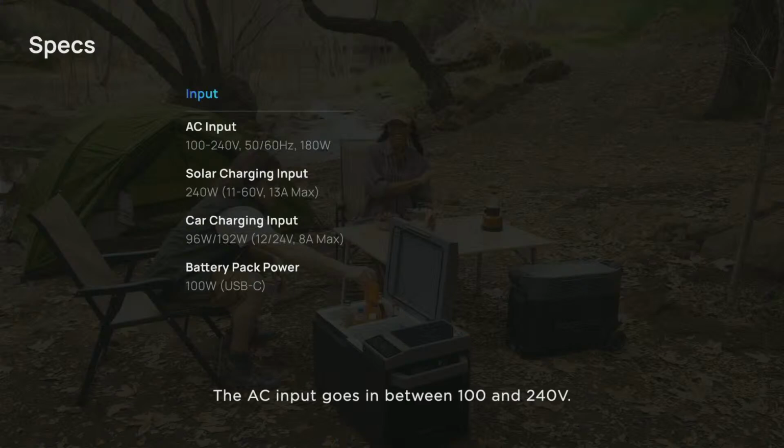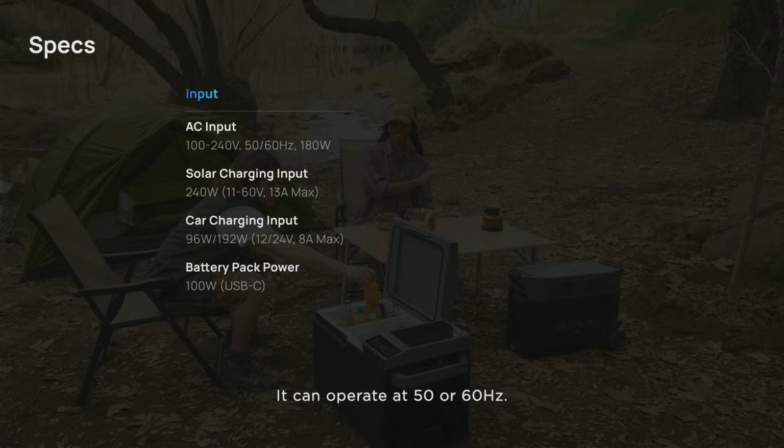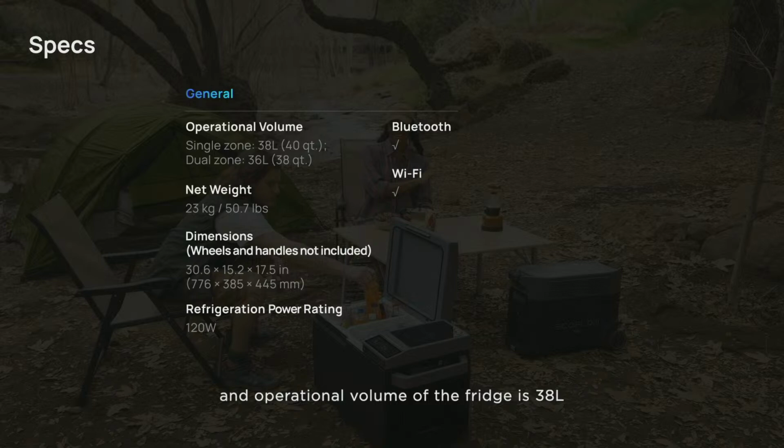The AC input goes in between 100 and 240 volts. It can operate at 50 or 60 Hertz. Maximum input is 180 watts. Solar charging input is 240 watt and car charging input is 192 watt. The battery pack output power is 100 watt and operational volume of the fridge is 38 liter or 40 quart. When you're using a splitter for dual zone, it will be 36 liter or 38 quart. The net weight is 23 kilograms or 50.7 pounds.